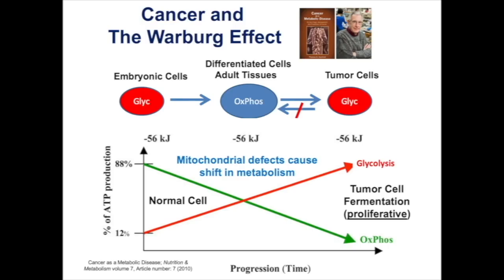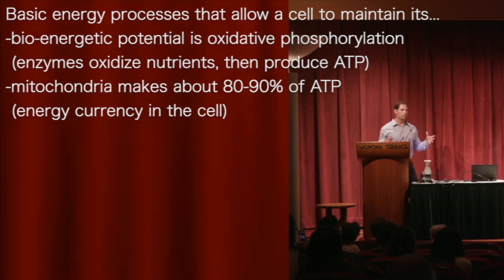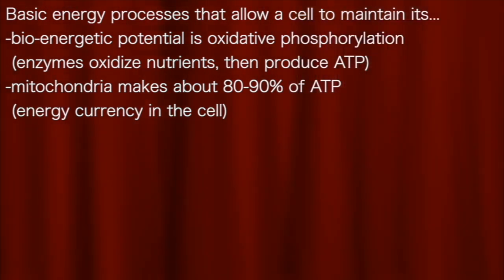Cancer metabolism is fundamentally different from the metabolism of healthy cells. So essentially the Warburg effect in one sentence is damaged mitochondrial respiration with compensatory fermentation. The basic energy process that allows a cell to maintain its bioenergetic potential is oxidative phosphorylation. The mitochondria make about 88 to 90% of the ATP, the energy currency in the cell.